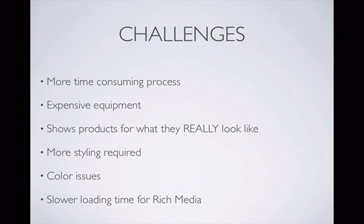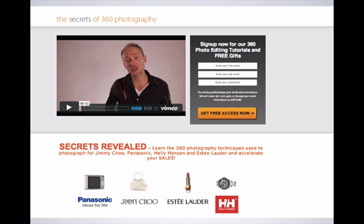And color issues. Color is always going to be a challenge in photography, and I'll get back to that later. But we use something called X-Rite to get the color right. And another challenge is that because it's rich media, which basically means it's interactive and engaging, it takes longer to load. So now that more and more people are using their mobile phones to view content, that can be a challenge.